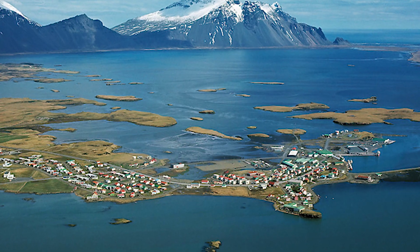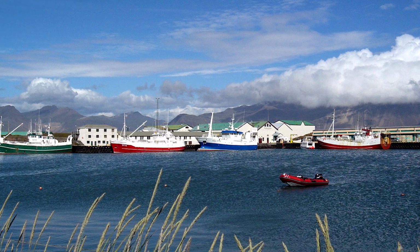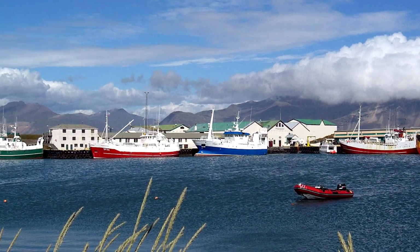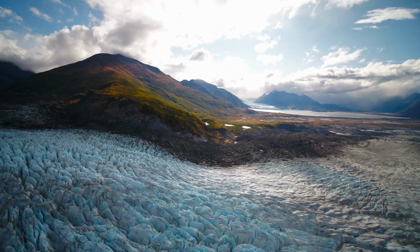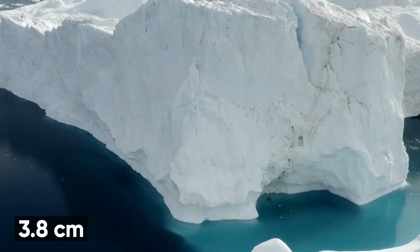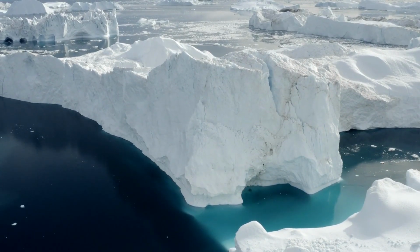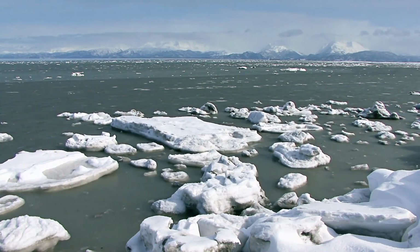The ground at Hof has been rising by as much as 1.7 millimeters every year, according to GPS measurements. The rate of rise increases with distance from the melting glacier. For example, 20 minutes to the north, the ground is rising up to 3.8 centimeters annually. At this rate, Iceland could be iceless by 2200.